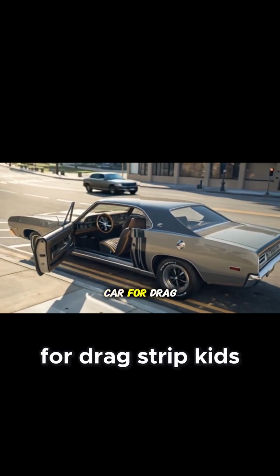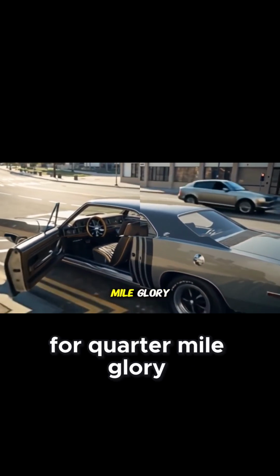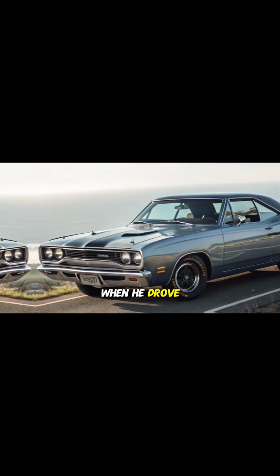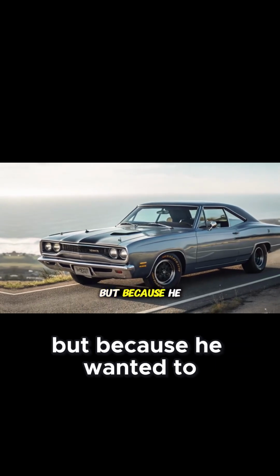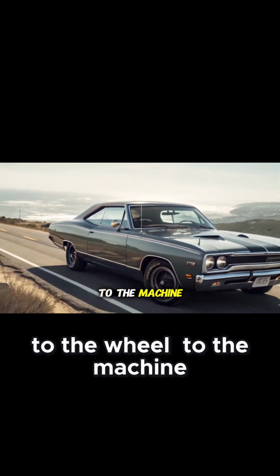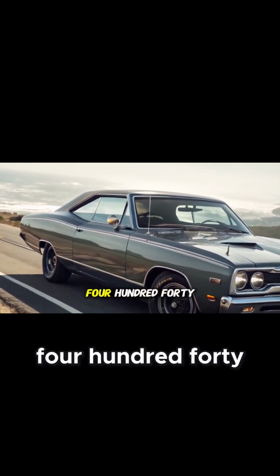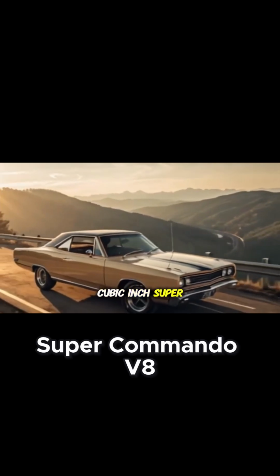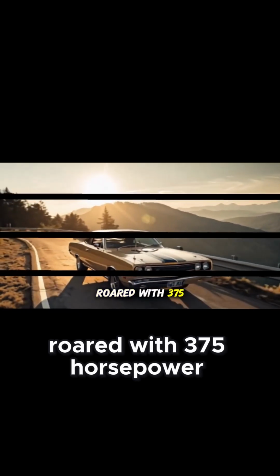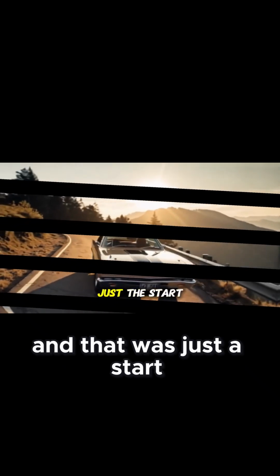This wasn't a car for drag-strip kids looking for quarter-mile glory. This was for the man who wore leather gloves when he drove. Not because he had to, but because he wanted to feel connected to the road, to the wheel, to the machine. Its standard 440 cubic inch Super Commando V8 roared with 375 horsepower, and that was just the start.